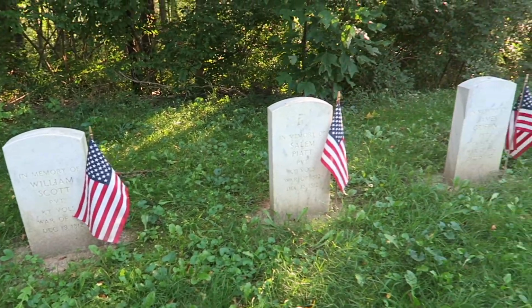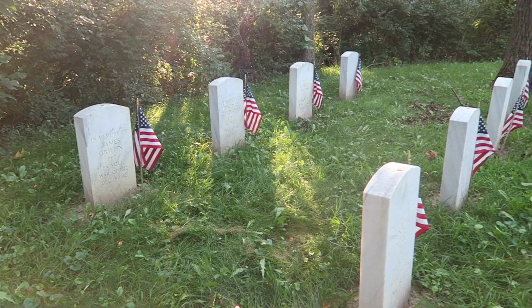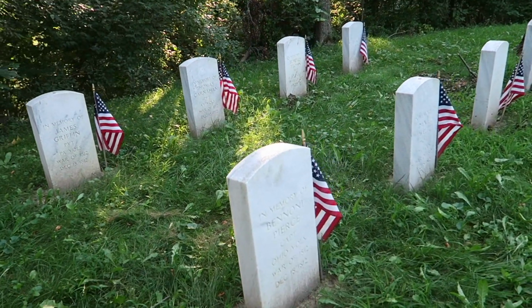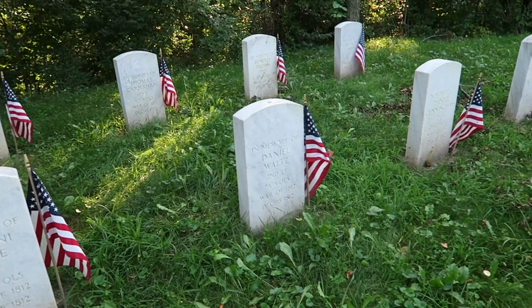So there are 12 graves here. 8 of the soldiers actually died in the battle, and then 4 more ended up dying later of other causes, such as frostbite. It was actually an extremely costly battle in the War of 1812.